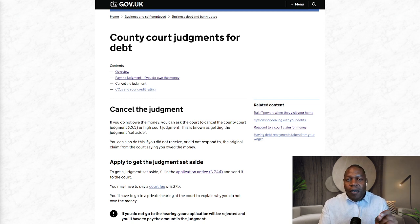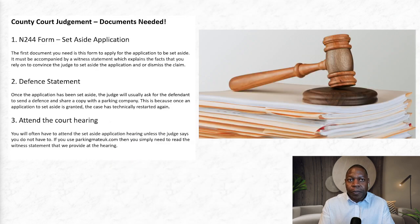So if you get help with fees, then the £275 will not have to be paid by yourself. You just have to use the help with fees reference, which is added to your N244 form, and that essentially means the application for you will be free. Now, there are 3 documents you need to defend against a CCJ. Now, the one we've discussed is the N244 form. This is the application to have the judgment set aside.